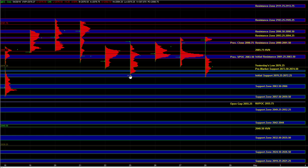On the upside, a breakout above 81 quarter to 83 half would be the first signal that buyers are stepping right back in. From there, we can test the 85.75 high volume node, and if we can take that out, then 90 to 91 half, and finally 93 quarter to 94 quarter.